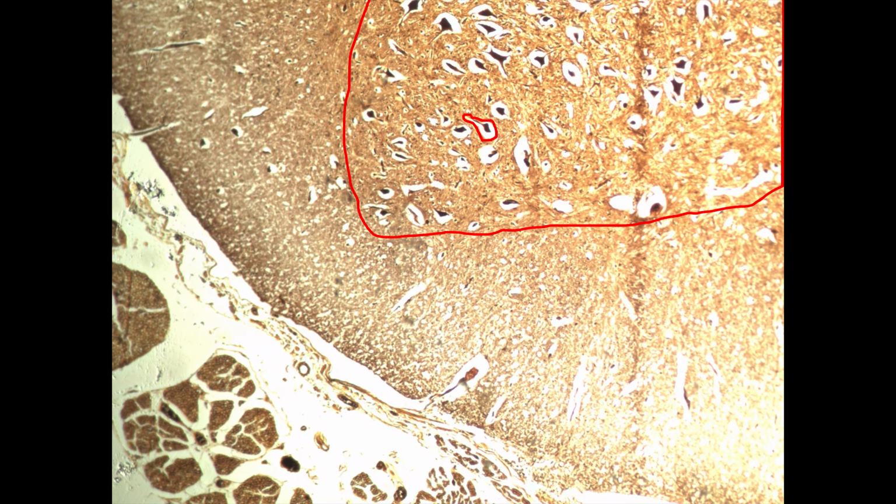And I've just outlined the whole ventral gray matter horn here just so you can kind of get an idea. You can see that it's not discolored compared to the rest of the tissue. It's more of a texture change that will make it appear as though it's gray matter when you're looking at it from far away.